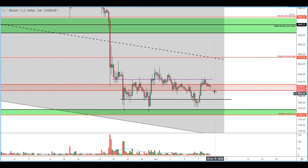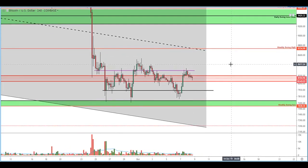And so far, despite this little bit of a pullback we saw this morning, nothing is raising any eyebrows here. And this looks like it has the A-OK for a retest of the top of the range and a retest of the 87.50 level.